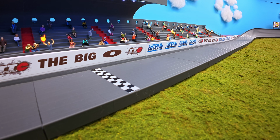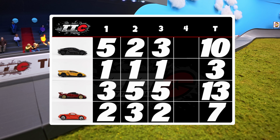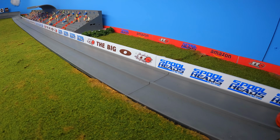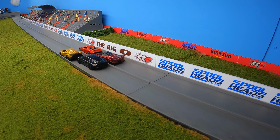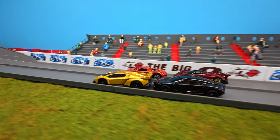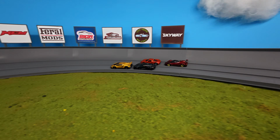But it's the Veneno who's really not doing well. Veneno takes 4th place. Pagani's on to round 2. Wow, Veneno has three 4th place finishes. What is going on with that Veneno? We've seen it do amazing. And what can the Veneno do from the pole position? It doesn't matter because he is not going to move on to the next round, unfortunately, folks.